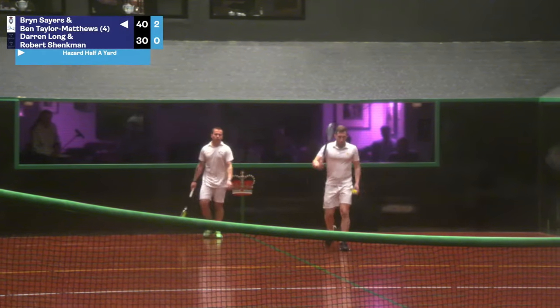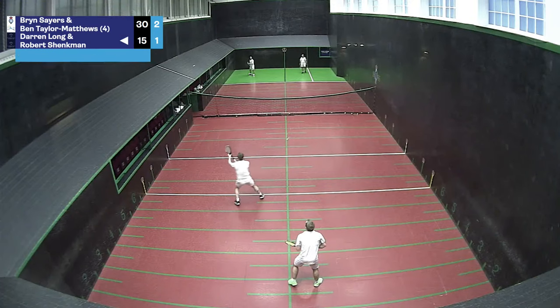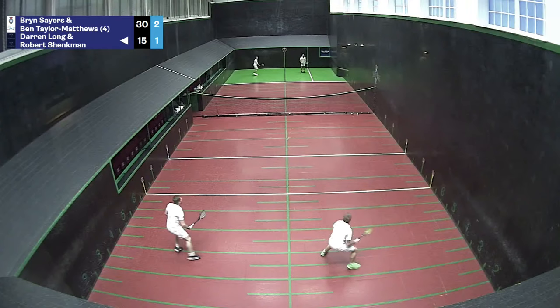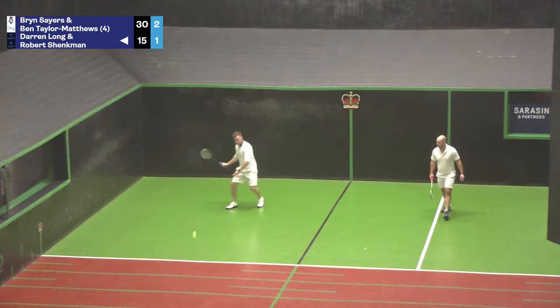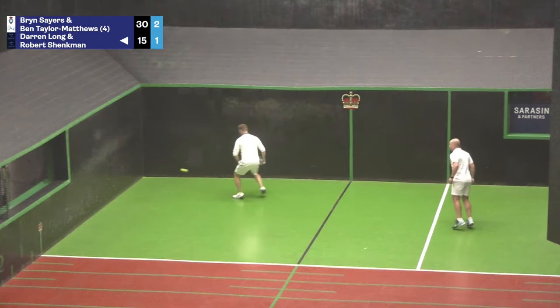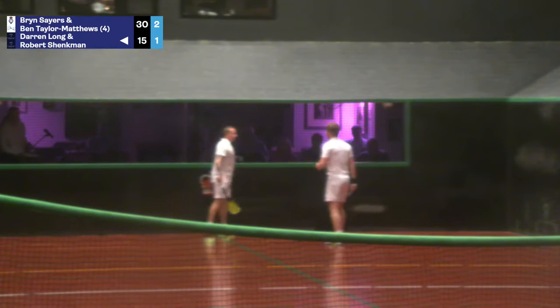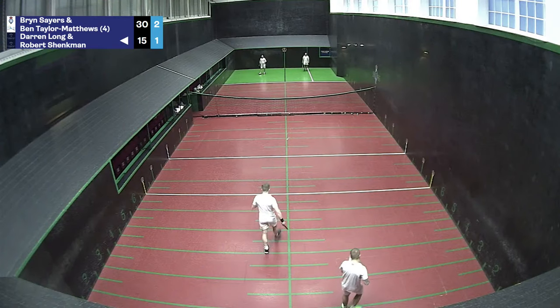30-15. Doesn't really need to be that good, does it? 15 feet up the timbre is just as good as 6 feet up, if not better. Yeah, absolutely. Again, doubles, slightly different dynamics. Well done, John. 15 feet up, that is it. That's the shot we just talked about there. Yeah, right. 30 all. High timbre. So often high timbres are actually better.